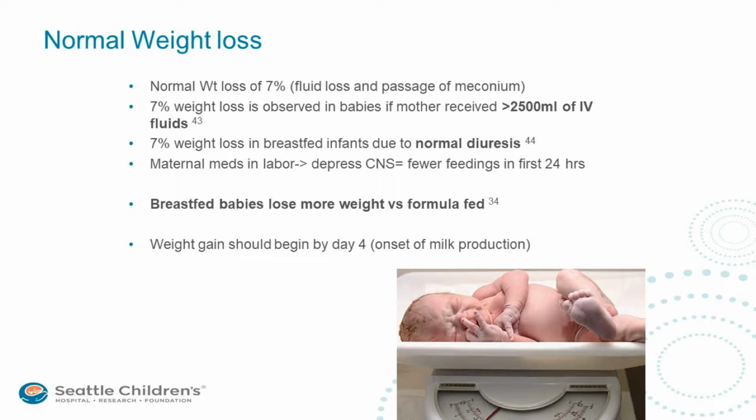passage of meconium. Also through studies, we know that for labor nurses, if your moms get a C-section and if they get at least 2.5 liters of fluid, the baby's gonna lose 7%. And you know better. How many liters do your moms get? Is it sometimes 4, 2, 6? Right? It's a lot. So it doesn't mean baby's losing its own weight. Baby's getting rid of the fluids, of those liters that mom has received in labor.